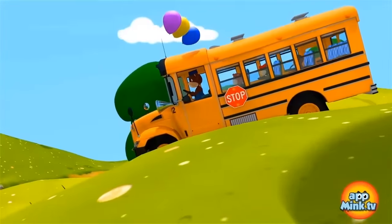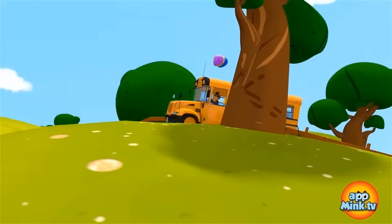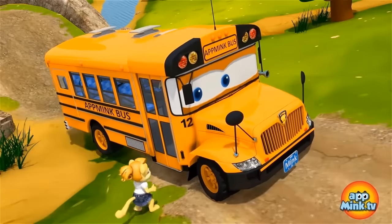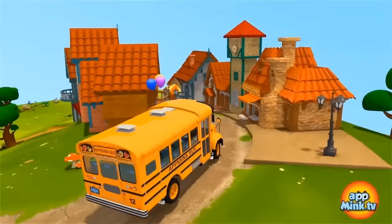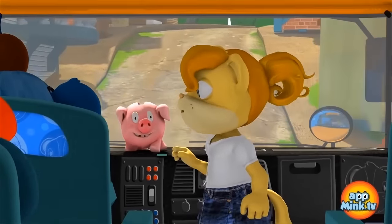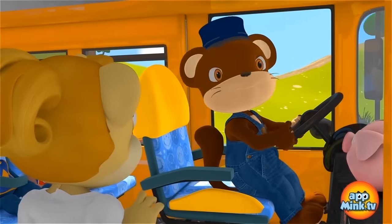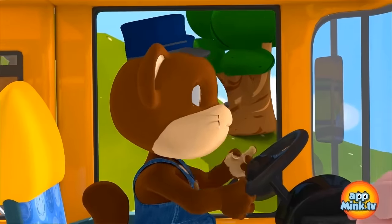Wheels on the bus go round and round, round and round. The doors on the bus, they open and close, open and close, all the way to town. The money on the bus goes ching, ching, ching, all the way to town. The driver on the bus says, move on back, move on back, and don't forget to put your seatbelts on, all the way through town.